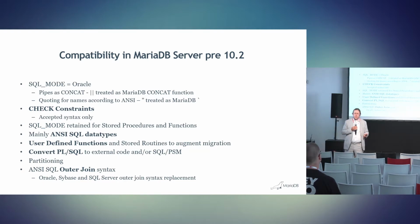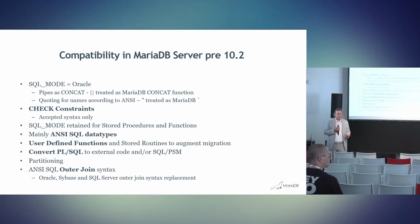The outer join syntax. Oracle has had outer joins since the 1980s, way before outer joins were specified in the SQL standard. The first SQL standard to appear was in 1986, and it did not cater for outer joins.